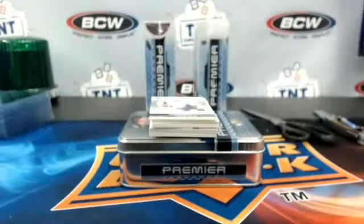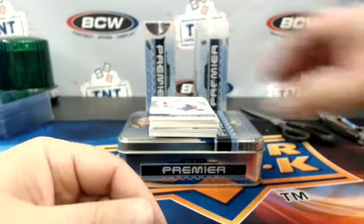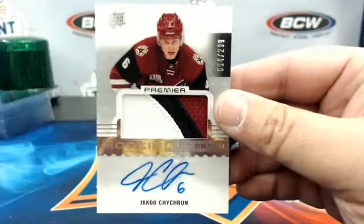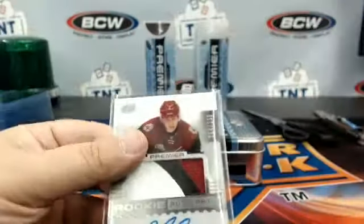$3.99, Johnny Tavares for the Isles. $2.99, Jakub Vrána for the Caps. And we've got 3 color RPA, number to $2.99, Jacob Chychrun for the Yotes.